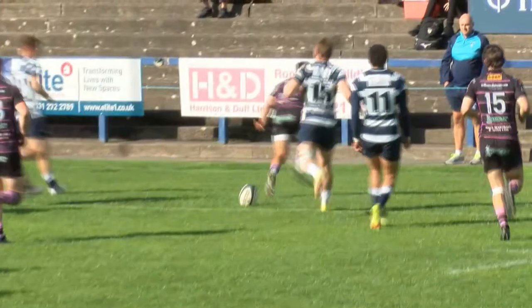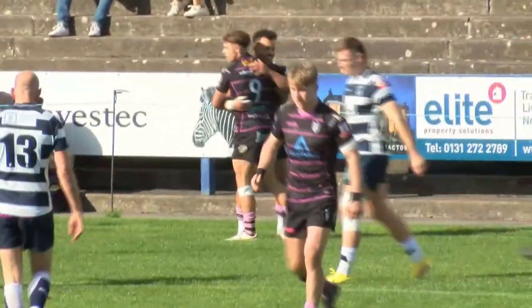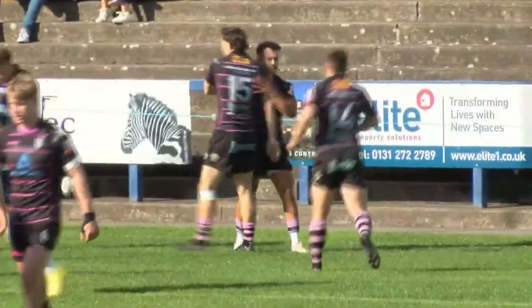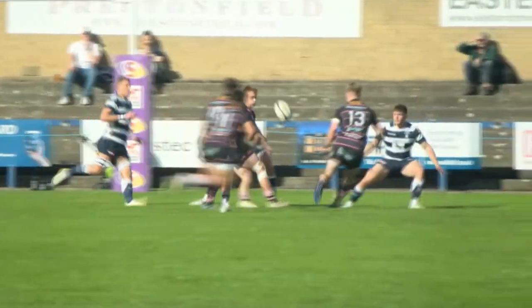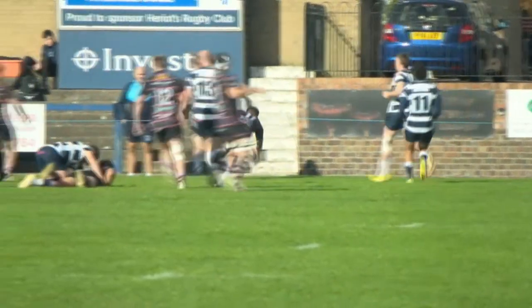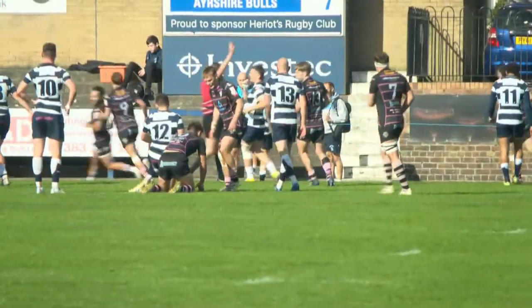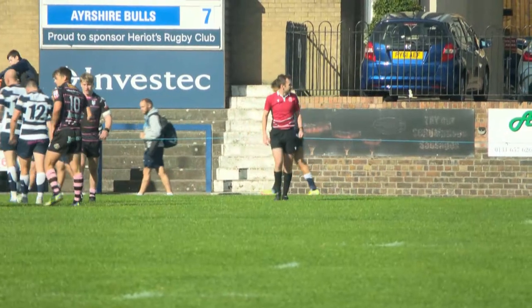Yeah, and on this occasion, it's really good execution from the Ayrshire Bulls backs. Ross Thompson coming round the back on that disguised hidden line, and the timing of his pass to Cavan is absolutely spot on. So you see here that ball, and then he draws in the Heriot's defender. He has to bite in there, the outside centre for Heriot's, Rory Steele.